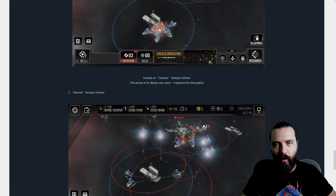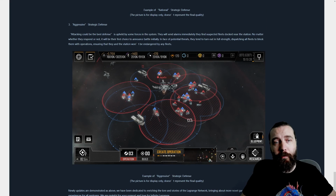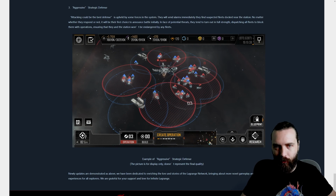I don't know what this one really sort of shows off. Attacking could be the best defense, as the aggressive strategic defense is upheld by some forces in the system. They will send alarms immediately. They find suspected fleets docked near the station, no matter whether they respond or not. It will be the first choice to announce battle initially in face of potential threats. They tend to turn out in full strength, dispatching all fleets to block them, with operations ensuring that they and the station won't be endangered by any fleet.